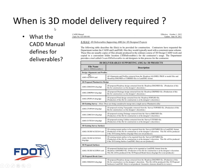In the CAD manual, section 510.4.2, there's a specific section on 3D deliverables for supporting AMG for 3D design projects. This has been in the CAD manual, I believe, since 2015, when it was first introduced, and it identifies the specific files and the specific folder that are supposed to be delivered with a final project. So it basically boils down to alignments in XML, surfaces in XML, and the line work in either a DWG or a DGN or both for 2D and 3D existing line work. Those are the documents currently that support 3D modeling and 3D delivery.